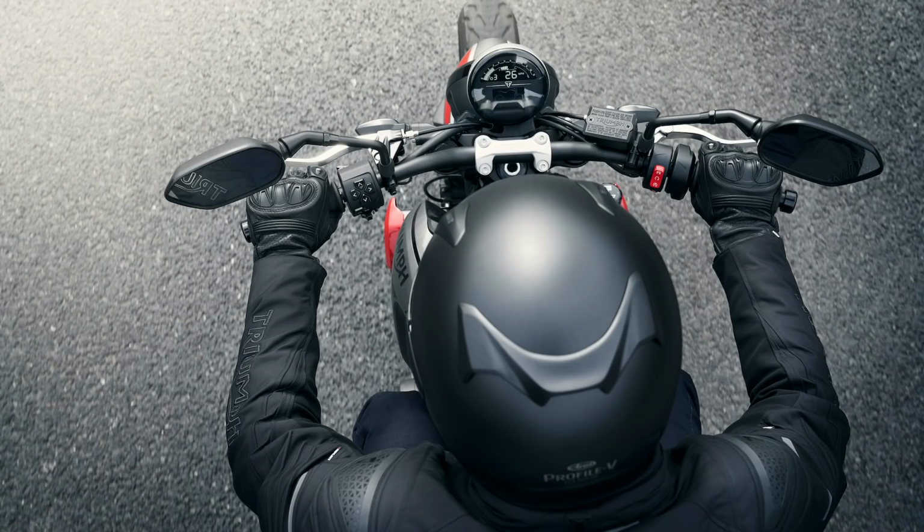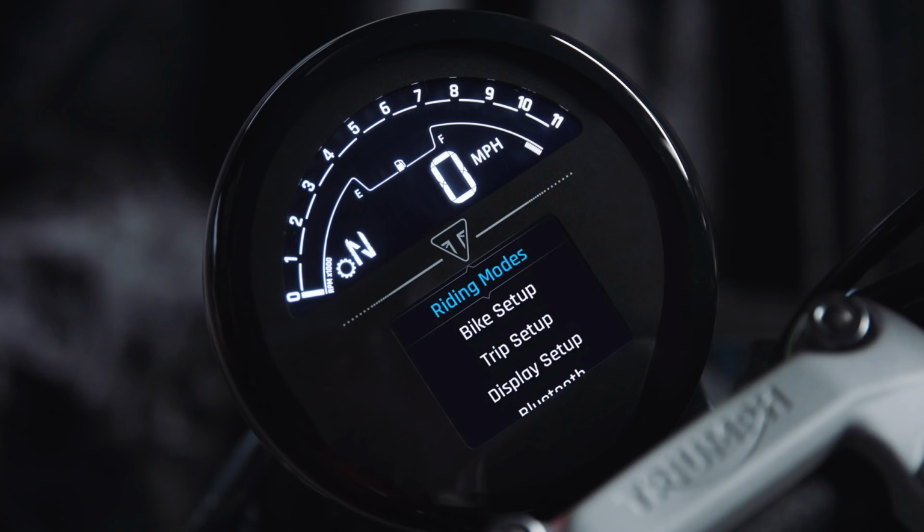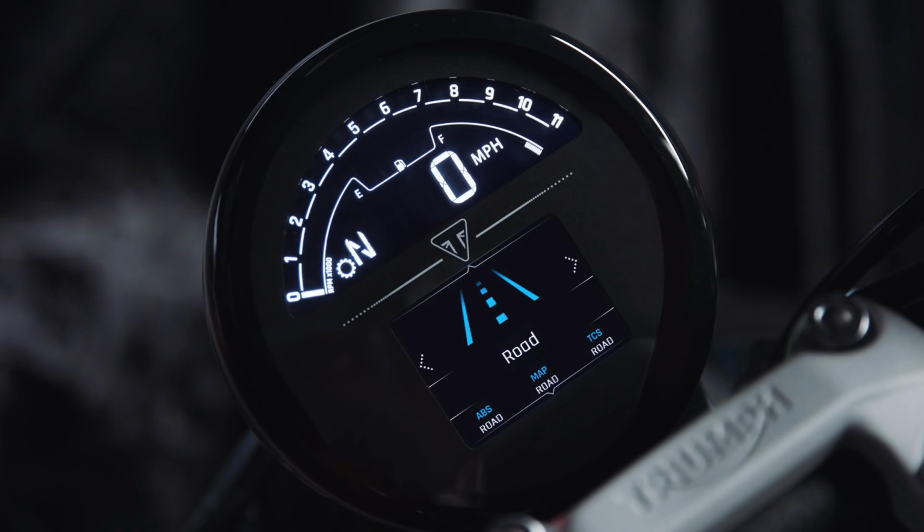There's a ride-by-wire throttle which opens up 2 riding modes of road and rain, both of which affect the throttle map and traction control. Traction control is also switchable should you want to spin the back wheel up or pop a wheelie, and of course ABS is on hand, although this isn't switchable as safety regulations become stricter.